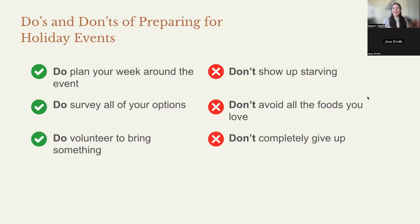Our bodies are physiologically programmed to need to eat when they're hungry. And if you are staving off that hunger, it just makes your body distrust you, so that when there is food available, it's going to eat as much as it can because it's not sure when you're going to feed it again. It's also going to be a lot more difficult to avoid overindulging in some of the foods that we might love if you are showing up somewhere hungry. So make sure that you're eating your meals that day, maybe even some healthy snacks. Don't show up starving.